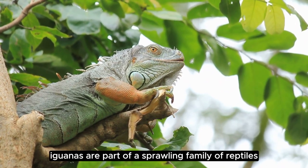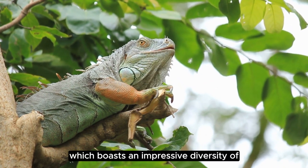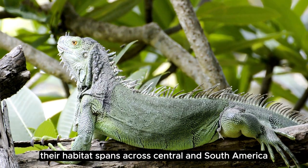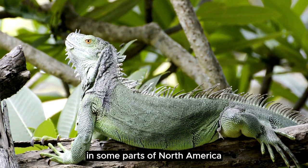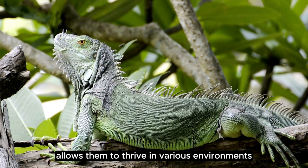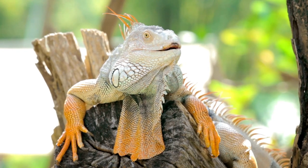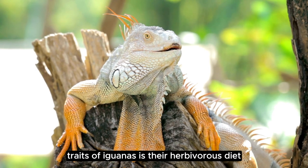Iguanas are part of a sprawling family of reptiles known as Iguanidae, which boasts an impressive diversity of approximately 50 recognized species. Their habitat spans across Central and South America, extending to the Caribbean islands and some parts of North America. This adaptability allows them to thrive in various environments, from the lush rainforests of the Amazon to the harsh deserts of Mexico. One of the distinctive traits of iguanas is their herbivorous diet.